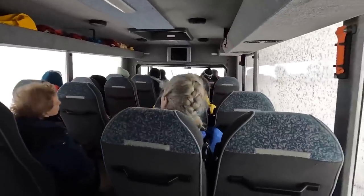So good news, we made it out of that situation and we are back on the road. If it is a road, I'm not sure really what we're driving on. It looks like icebergs at the moment.